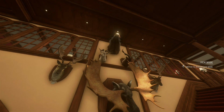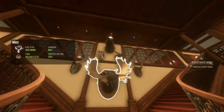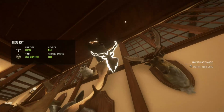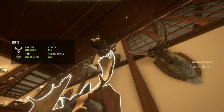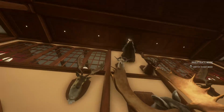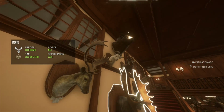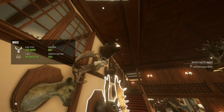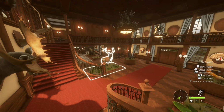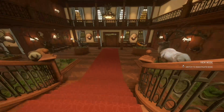We've got two feral goats. I think those were both, let's see, what were they? If I could get to target one. There it is. Yeah, this one was a 5. It was a troll. And I don't remember what the white one was. I feel like it was a troll too. Yeah, it was a troll too. Okay. Anyway, coming back down.